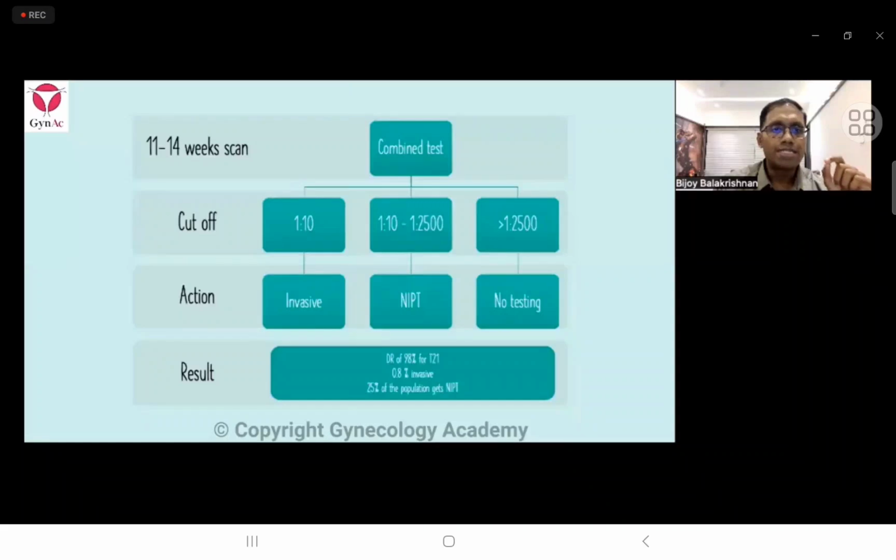So the group that is in the greater than 1 in 10 group can have invasive testing with microarray. The one that is between 1 in 10 to 1 in 2,500 can have NIPT, and less than 1 in 2,500 needs no further testing. And when you do that, you will have a detection rate for trisomy 21 that is close to 98%, with a 0.8% invasive test, and 25% of the entire population will get NIPT. It's still too expensive for us because 25% of our population is still high.